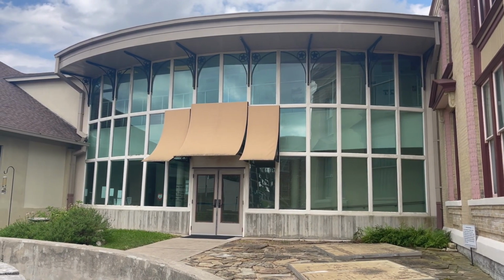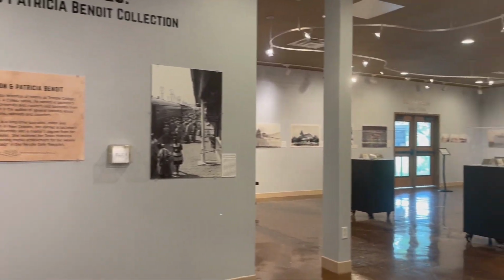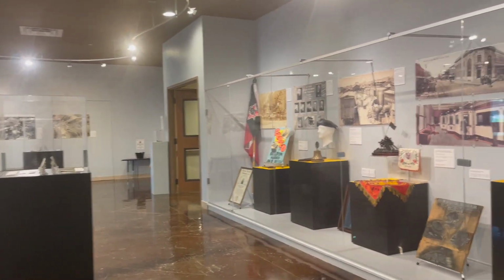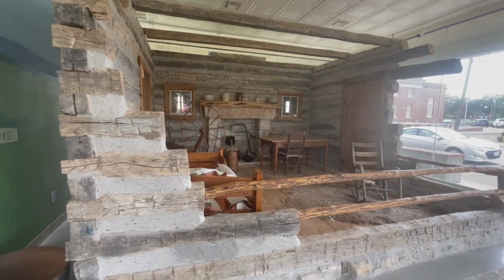And this is what the modern side of the building looks like. Once you're in here, you can see old historic photographs and installations on the area. Bell County is just north of Williamson County, which is just north of Travis County here in Austin. It's about an hour away.